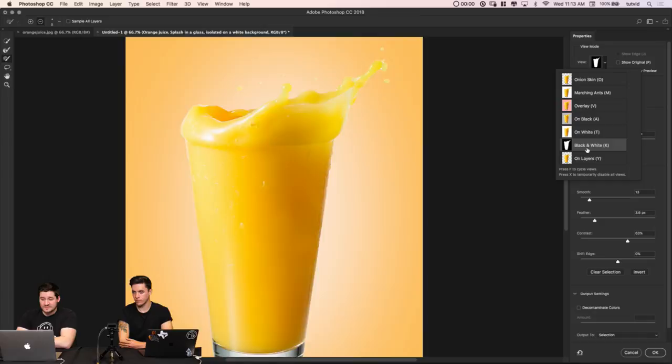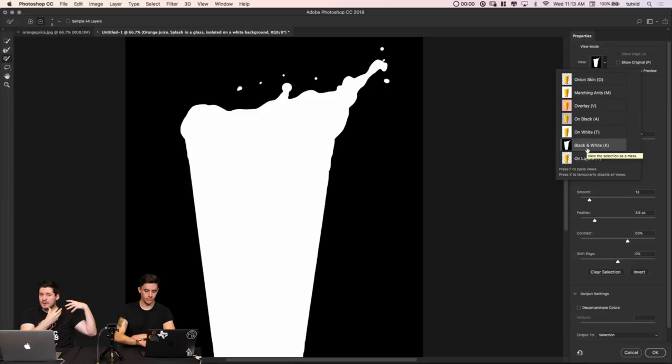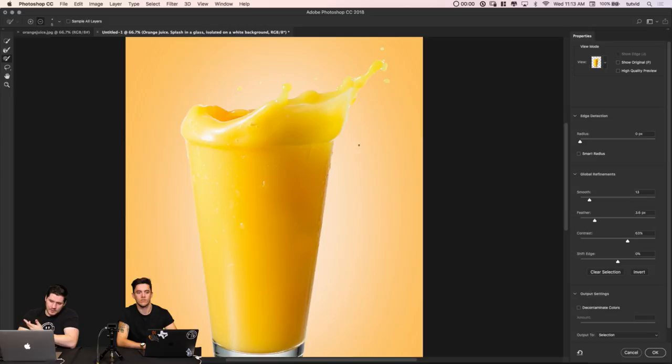Sometimes it's useful to have the black and white version of it if you're really trying to check out, let's say, hair and make sure you don't have a bunch of glowing coming off the side. But in this case, On Layers is what I'm going to use, and it's what I use, quite frankly, most of the time. All right, I'm going to zoom back in.